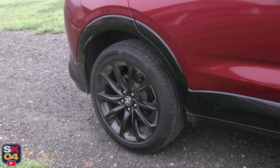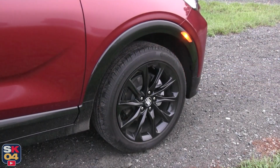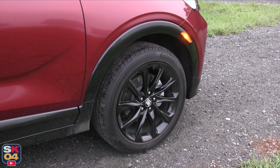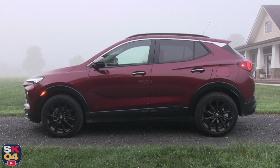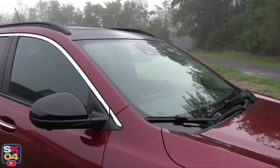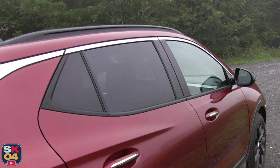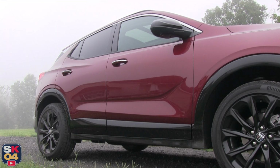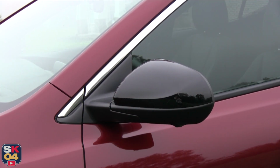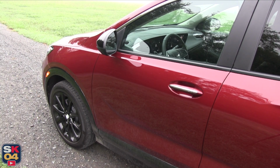The Encore GX is currently offered in three trim levels, including the Preferred, the Sport Touring, or ST, and the Avenir. Two powertrains are offered, as well as the option of front-wheel drive or all-wheel drive. Base pricing before options ranges between $26,895 and $33,195. There's up to 8 exterior colors to choose from, depending on the trim level.